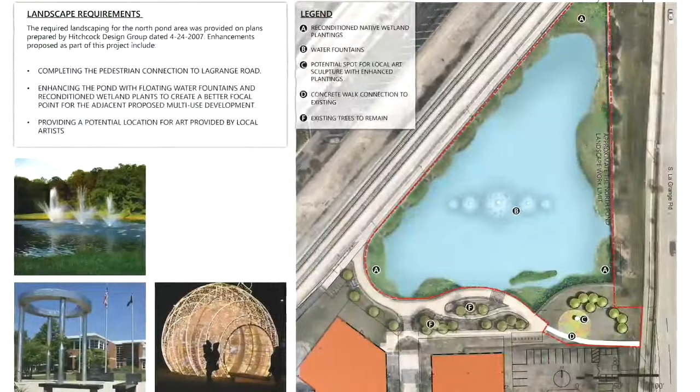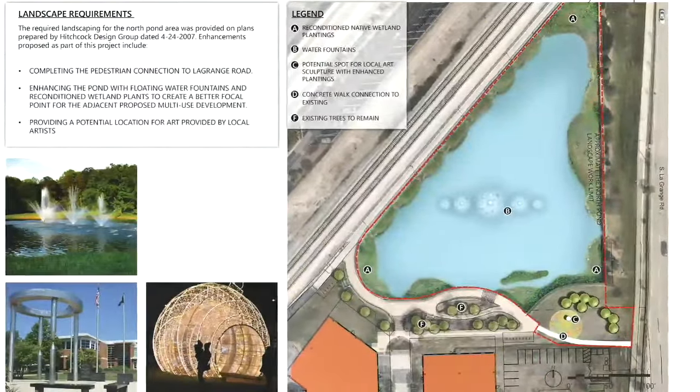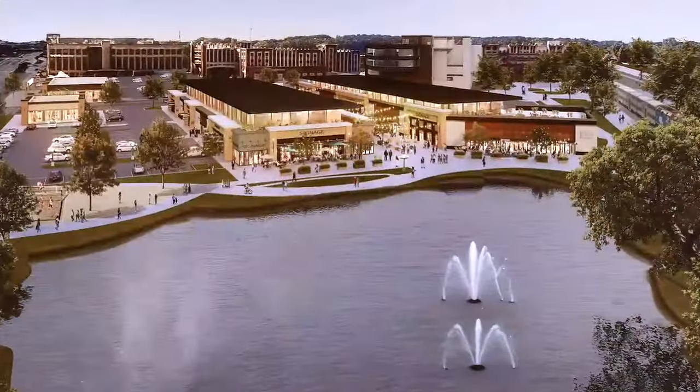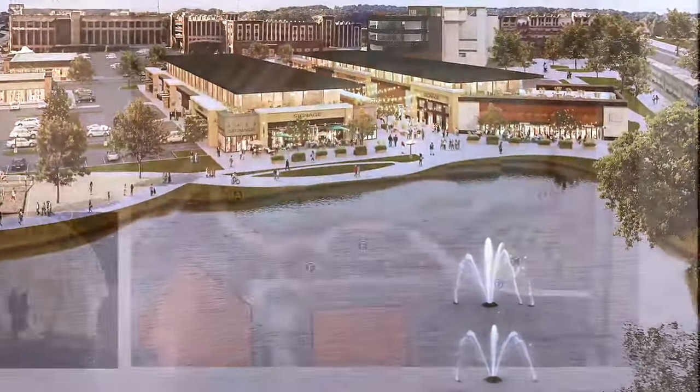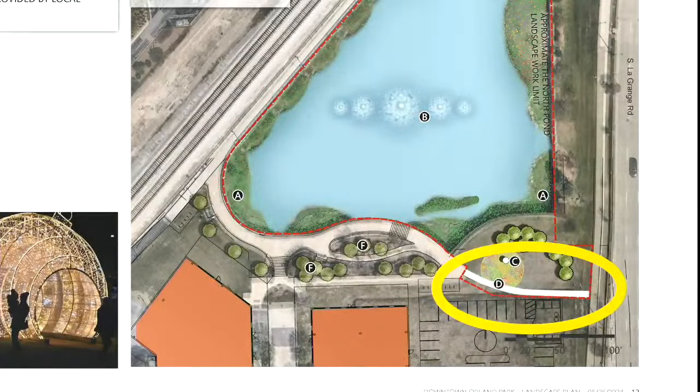The North Pond will be another beautiful feature for the development. Residents can overlook the water feature while enjoying the businesses of downtown Orland Park. This area will have a completed pedestrian connection to LaGrange Road for more access.